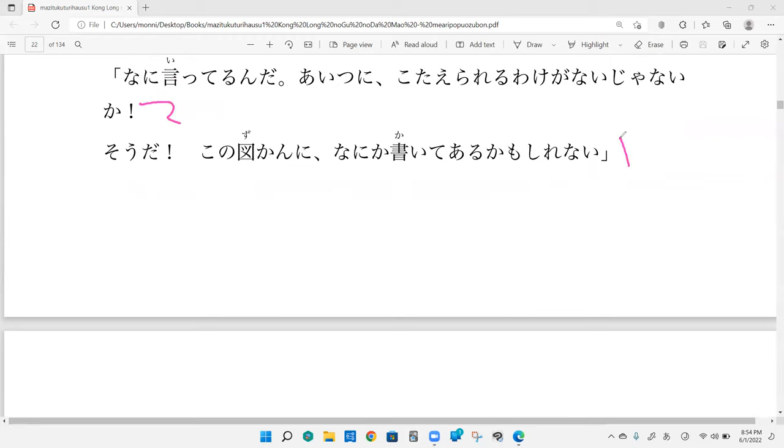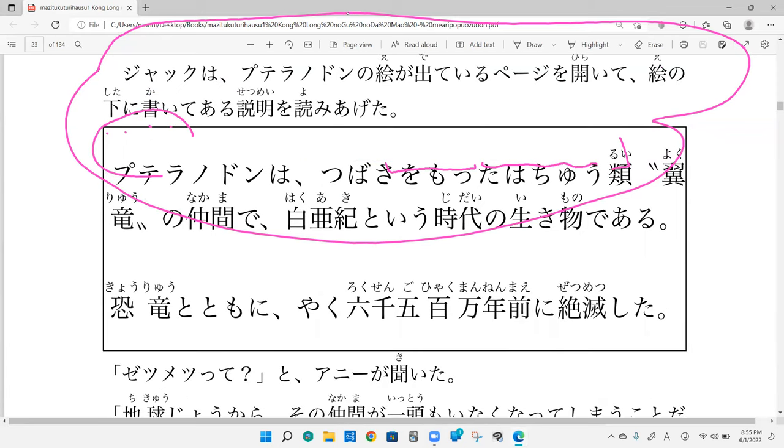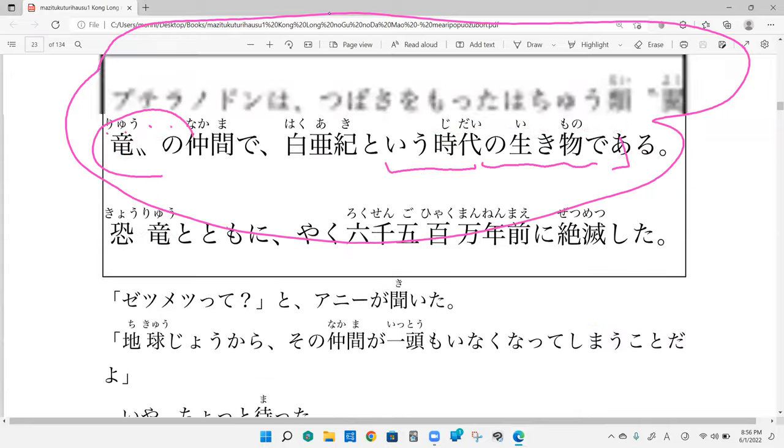Confused you. This is continuing, this is still Jack talking. I was like, what? Jack has not stopped talking. So da, kono zuka ni nani ka kaite aru kamoshirenai. What? Disappeared. Shinjatta! Oh no! Kawaiso. Probably some kind of internet issue. Well, I'll just say what it says. Hopefully, it's about time for us to end anyway, so this will be about ending. Most likely, unless there's one line left, which it looks like there's a little bit more than that. So we'll be stopping here rather than wherever it actually ends.